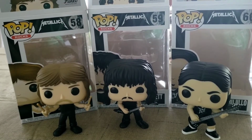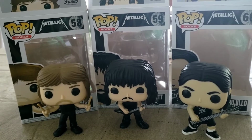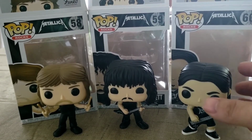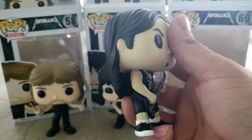These things are great. I love the way that they look. I love that they have the guitars. I love Lars has sticks in his hand. He's a drummer, so yeah. Man, these things are made really good. The detail is very nice on them.